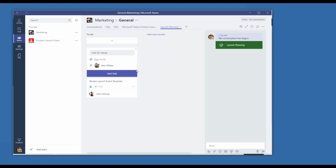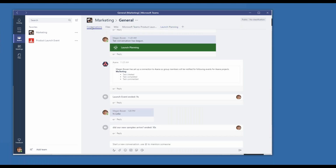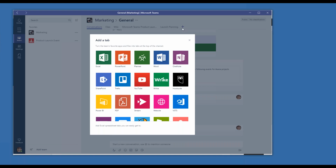Great, so we've been able to add in some tasks, and we're going to go and look at back to our conversations. Our activity here. I'm going to go and add a tab here. So this is what I want to show you, where we can add in those other applications. So for example, I added that PowerPoint file as one of the tabs. But again, here are the other things I can connect with.